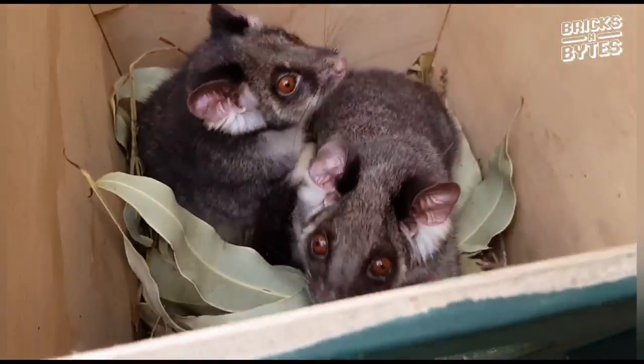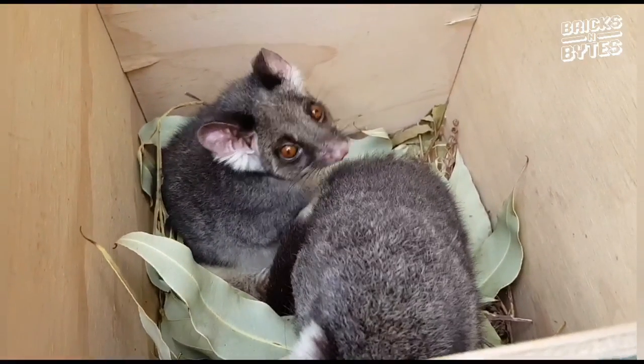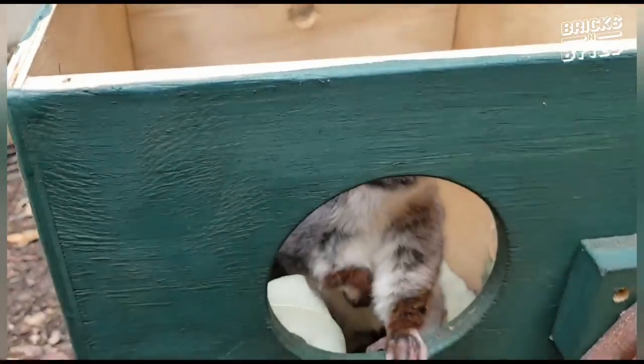We might get a close up on that box over there. Micah likes to snuggle up with his sister Opal when they're in their special little possum box. How cute are they? They even hold tails while they sleep. Oh, we love you, Opal. We love you, Micah.